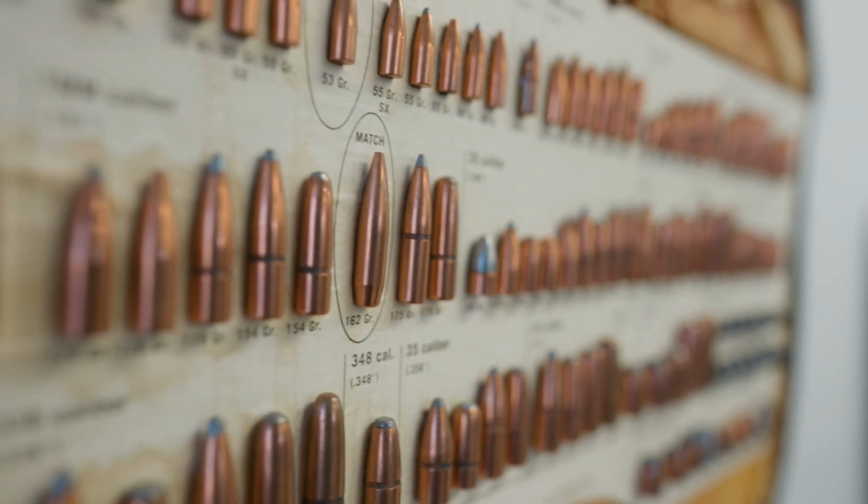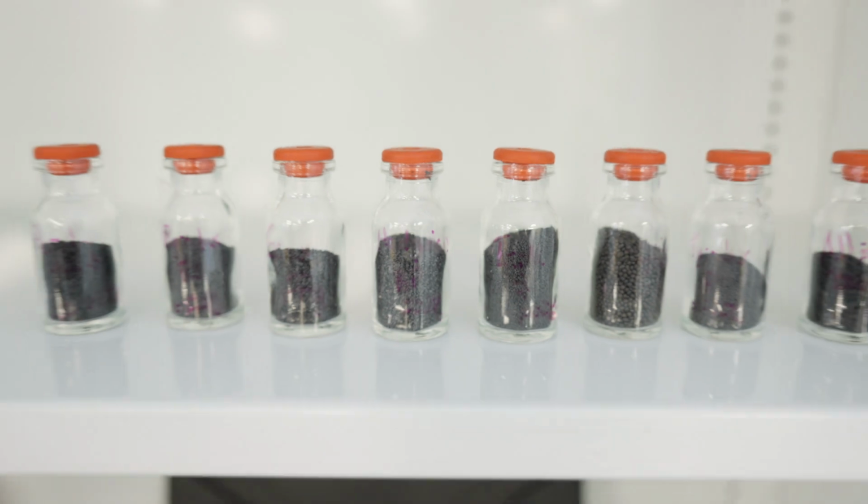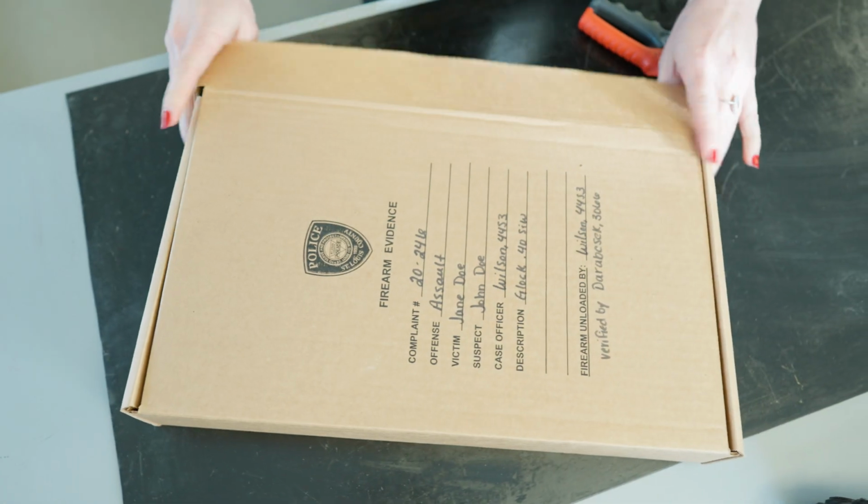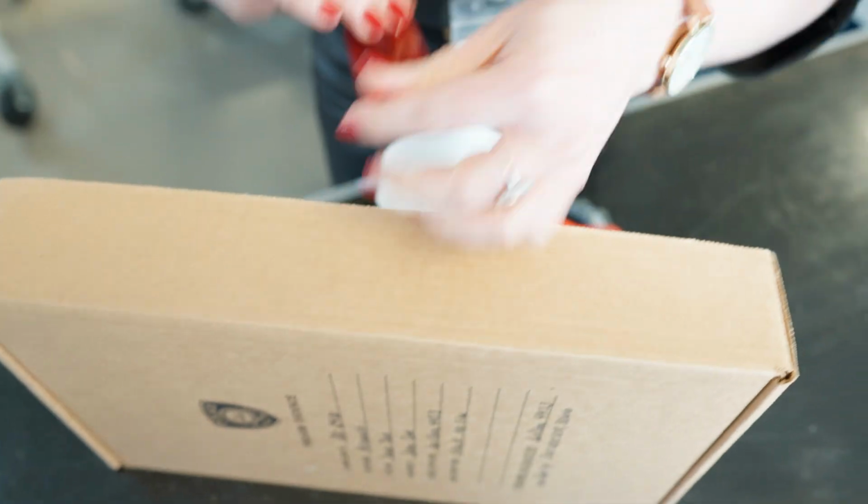It is rewarding to know that the work that we are performing here in the firearms section of the St. Louis County Police Crime Laboratory has an impact on not only the residents that we service, but also on surrounding areas. It is just as important to determine that a fired cartridge case or a fired bullet was not fired from a firearm, to let investigators know what direction to take on a possible investigation.